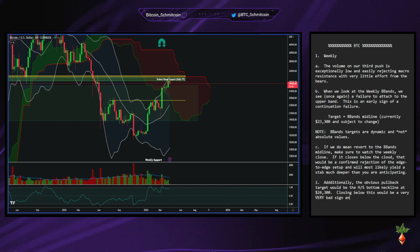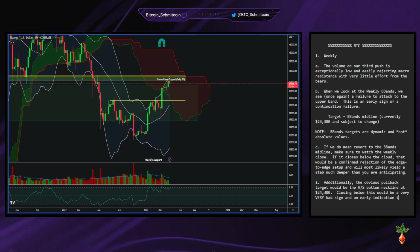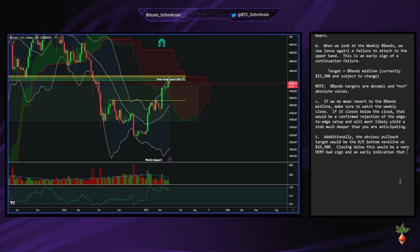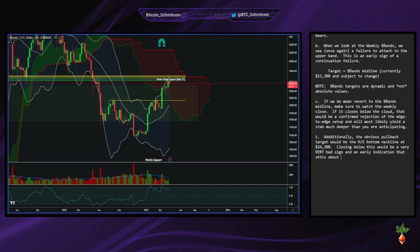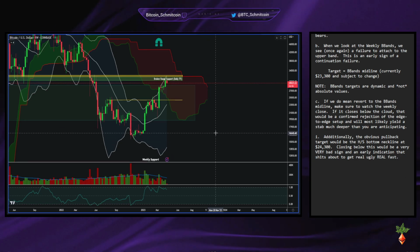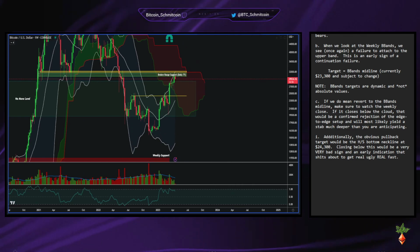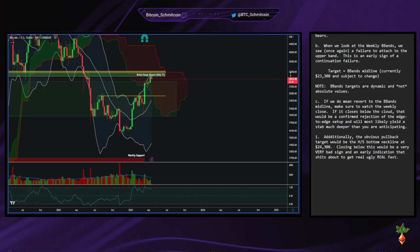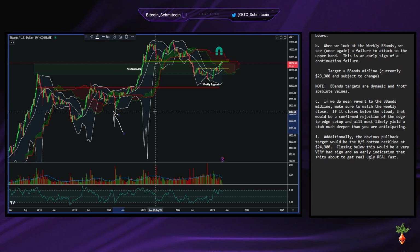Very bad sign, and an early indication that, what should we say? That shit's about to get real. Get real ugly. Real fast. And when I say ugly, I mean like sweeping this level ugly. You know, I mean like this kind of ugly.